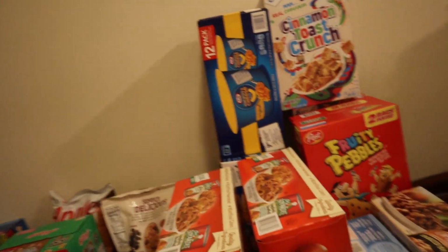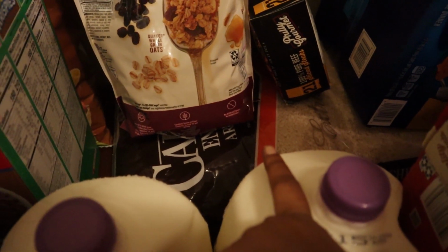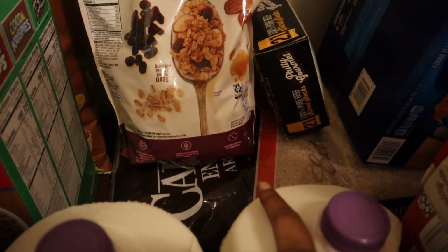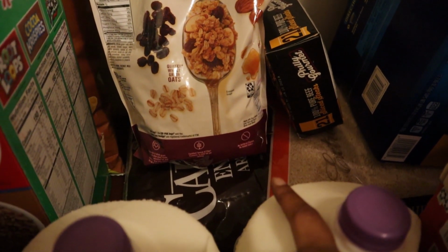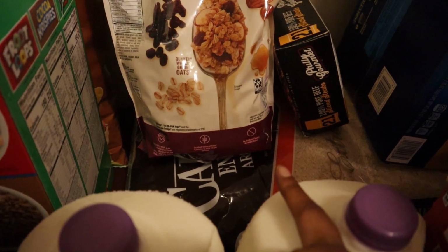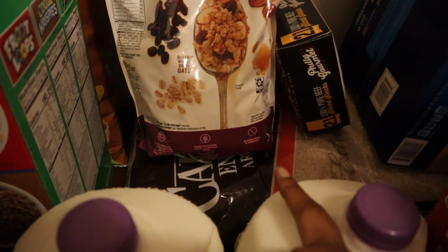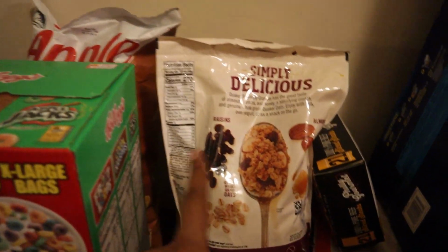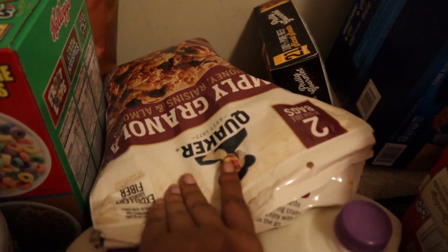And then down here I got a bag of rice, and the only reason why I only got one bag is because we still have like a bag and a half. And then I also went and got jasmine rice, and the kids kind of like the jasmine rice more, so I only got one bag for now. And then if we prefer the jasmine rice, then I'll just go out and get a huge bag of jasmine rice instead. The kids like the granola that I bought last time, so I bought this again.